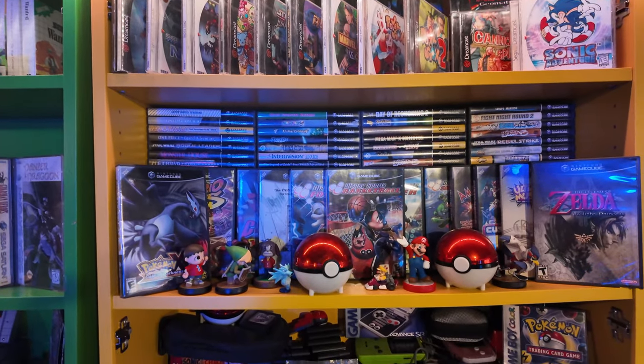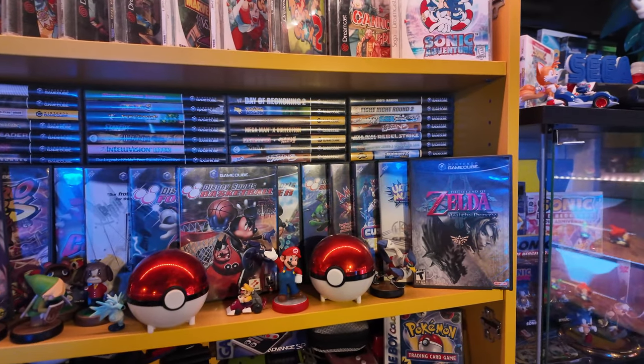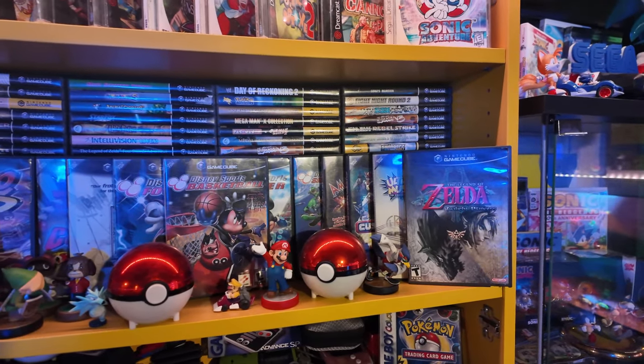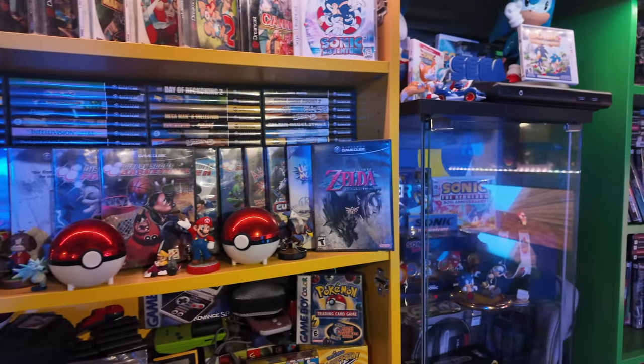GameCube shelf is amazing as well. I love the GameCube shelf. This is another one. So the GameCube shelf here, as you can see, is awesome. Disney Sports Basketball. It's like a $500 game. I was lucky enough to get that. So we got some really good highlights here. The Pokemon, Gale of Darkness, Super Mario Strikers, Zelda, and stuff like that.